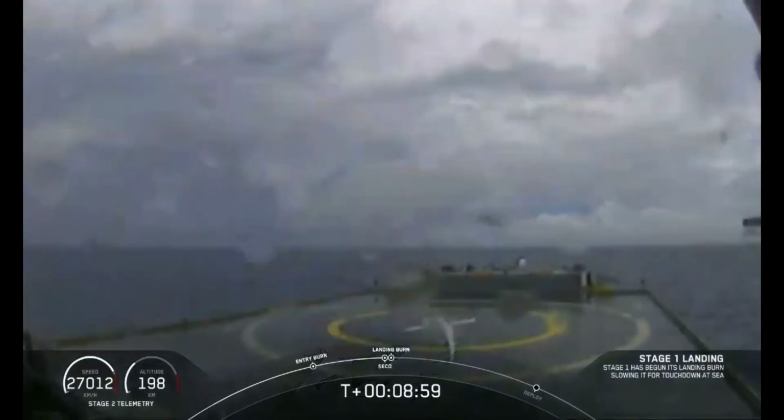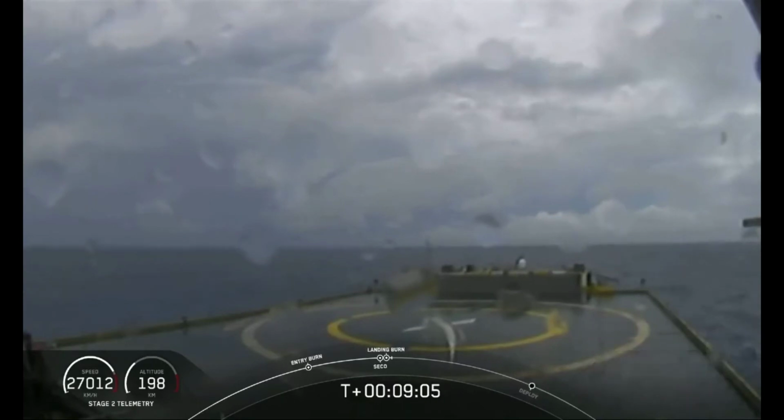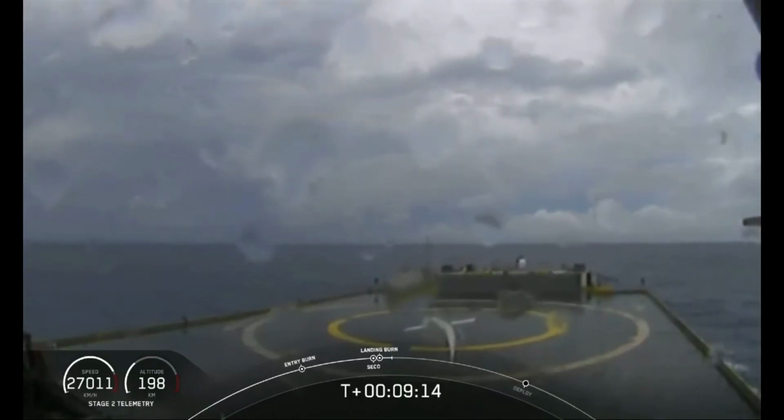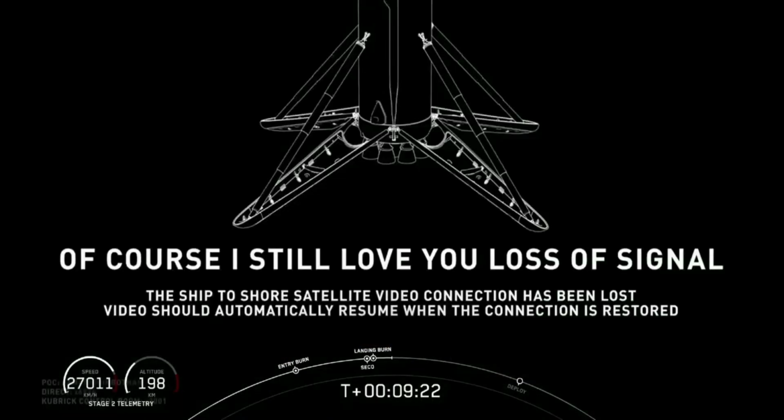Confirmation of SECO, second engine cutoff. Now we are waiting for our first stage to make its way to our drone ship, Of Course I Still Love You. Dragon, SpaceX, nominal orbital insertion. Launch escape system confirmation is disarmed. Nominal orbital insertion. Stage 1 landing leg deploy. And what you're seeing on your screen is a live view of our drone ship, where our first stage will be coming down.